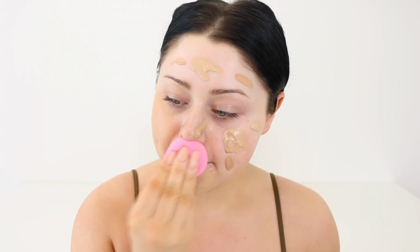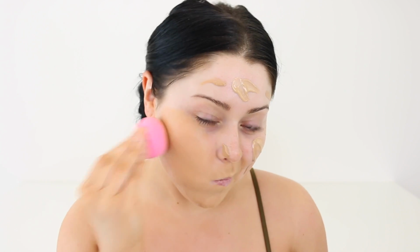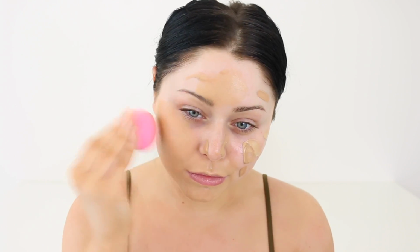So I absolutely cannot get enough of this foundation, you guys. I can't even tell you the level of obsessed that I am. This is the new Wet n Wild Photofocus foundation. I love the applicator even. It's just such an amazing foundation. I've been using this nonstop. I feel like I haven't even been giving any of my other foundations love anymore. And then I'm just going to pounce it with my Beautyblender.